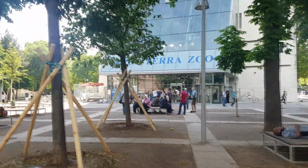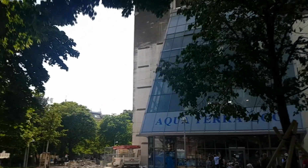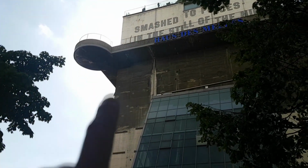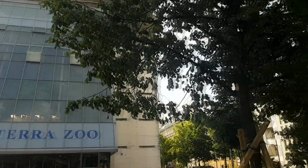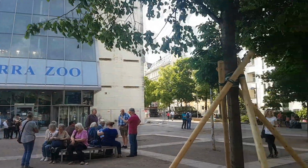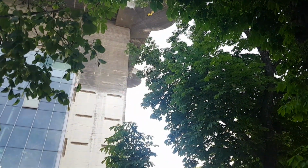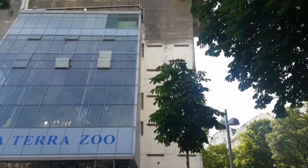Here is the entrance, there and up. Wait a minute, you can see the position for an anti-aircraft gun. It's up there. It's a really nice building, really huge. There you can see another position on this turret for a Flak 88 anti-aircraft gun. It's really nice.